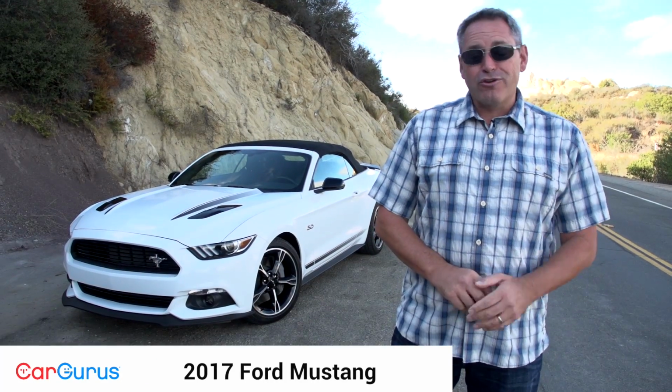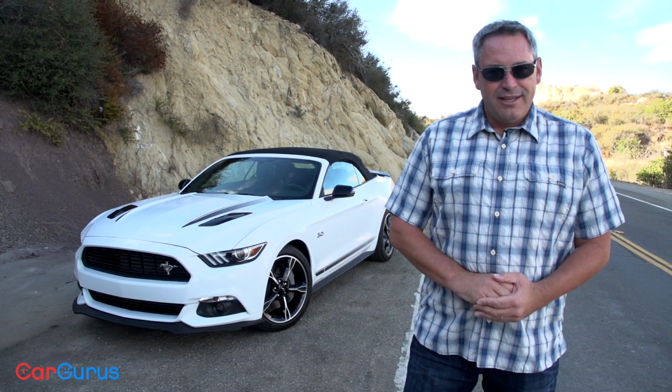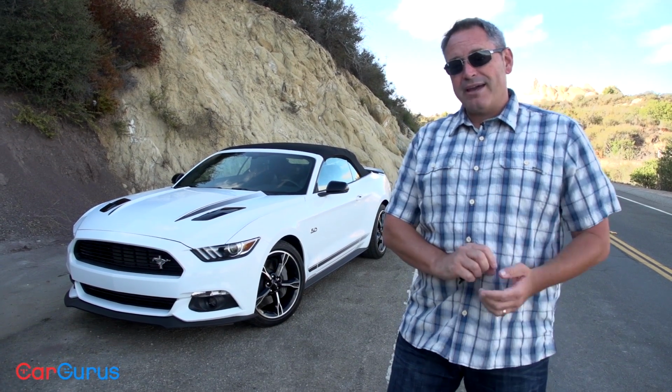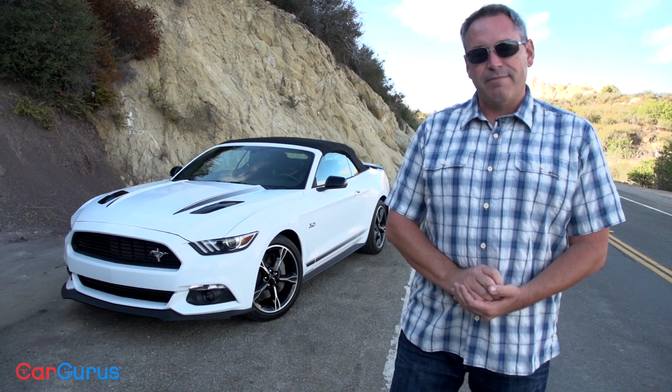Hi, I'm Chris Wardlaw for CarGurus, and this is the 2017 Ford Mustang GT convertible. Now, many of us have memories of old Mustangs, and many of us have memories of old convertibles. Here, in this package, Ford brings them together in a sweetly nostalgic and sensationally seductive manner.